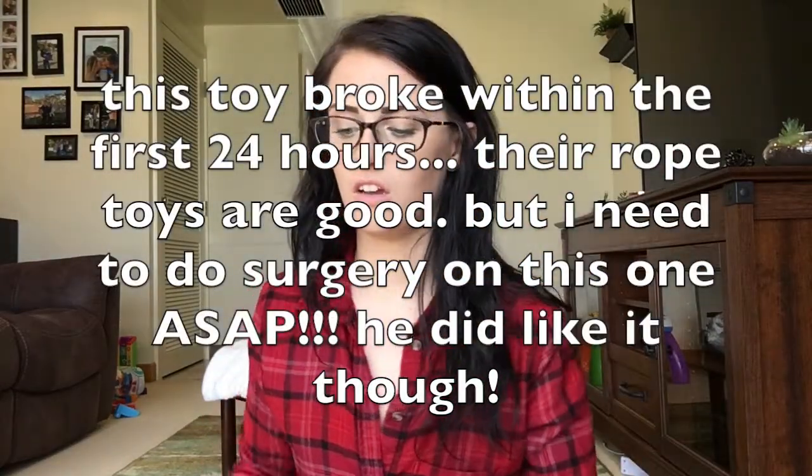It says pet toy meat with bone. So hopefully he'll like that because he goes through toys really fast. Sorry if this isn't in order. It's kind of just all over the place random because it all got shoved into one bag.